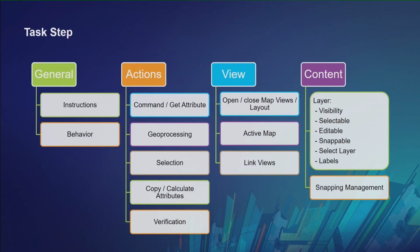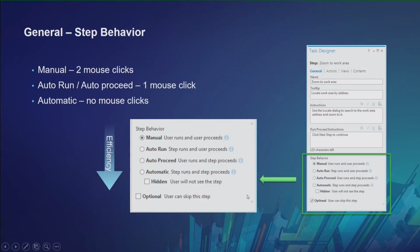And for that active map view, you can control the layer visibility, which layers are selectable, which ones are editable, which ones are snappable. You can select a layer. That drives a lot of functionality in ArcGIS Pro because it's contextual, right? So you can decide which layer will be selected, and you can even turn on and off labels which might be effective for QA processes. And we also have the snapping manipulation there that might be applicable for utilities maybe, to know that when you create something, you're snapping to the right type of features.